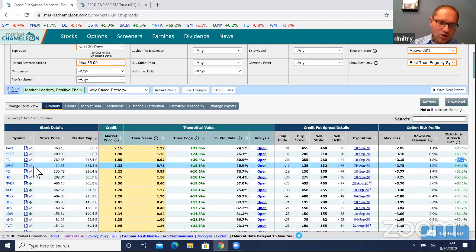Let's do the next one, Walmart, and then I'm going to do a different screen on here. So Walmart closed at 132.36. This is looking at the August 28th expiration. So that's next week, right?